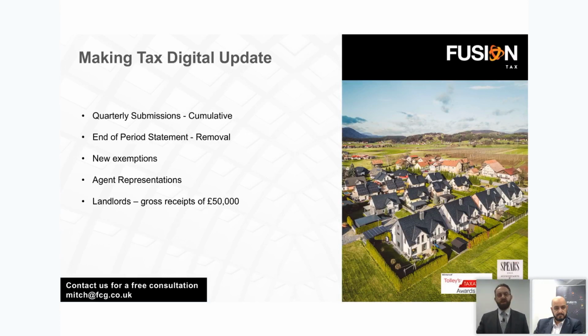Overall, it's relatively good news. I guess if you're receiving gross receipts of that level, it's most likely you're treated as running that as a business. So you should follow the same guidelines as most sorts of small businesses anyway. But for your smaller landlord, you would just follow the usual self-assessment method as you have been already.